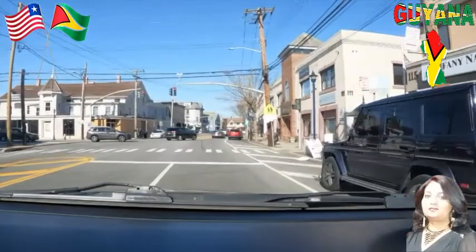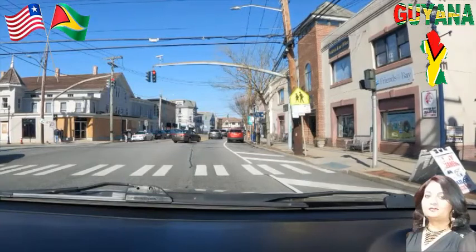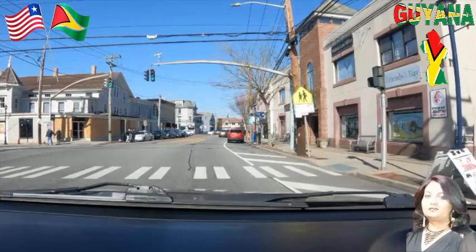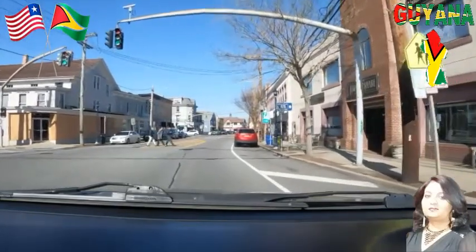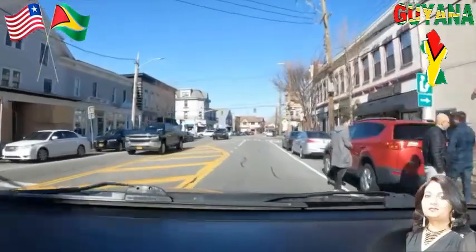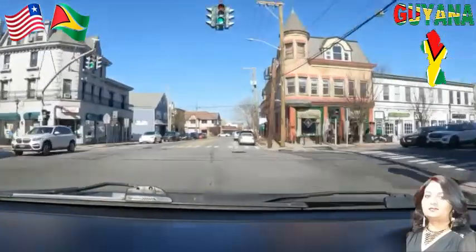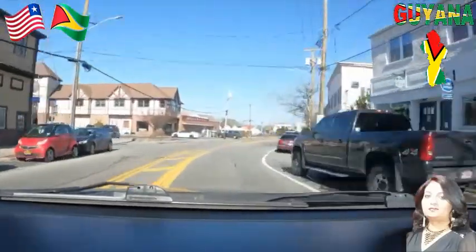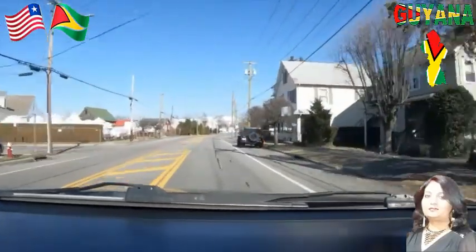Gorgeous neighborhood that I have to come back to show you what it looks like. We're going to drive around in the village, the town of Oyster Bay. We're going to go through each village so we can see together how beautiful and gorgeous this neighborhood is. There are a lot of shopping centers, a lot of restaurants, beaches, all different types of activities. Wow, such a gorgeous, gorgeous neighborhood.